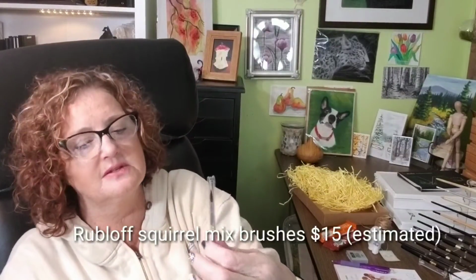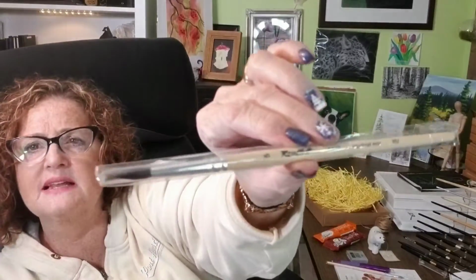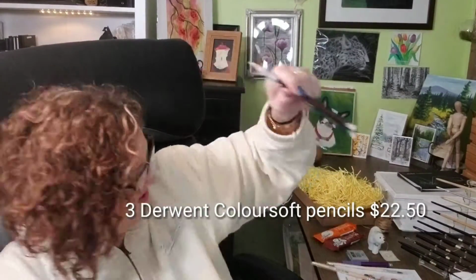I've got a Rubloff size 3 round squirrel mix. It looks like a pointed round. I got a Rubloff number 5 round. This one also looks very pointed. It seems like they're pointier than they were. Then there are two colored pencils here, Derwent Flush Pink and Derwent White Gray. This is Color Softs, and this is Derwent Artist Pencil. I don't know. Oh, they're both Color Softs, I think. But anyway, we got two of those. Oh, there's a third one. Another Color Soft pencil in Loganberry.